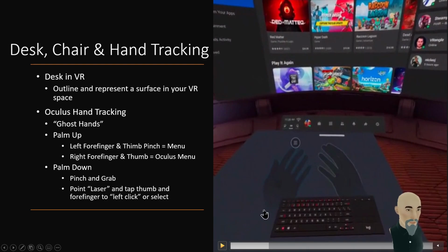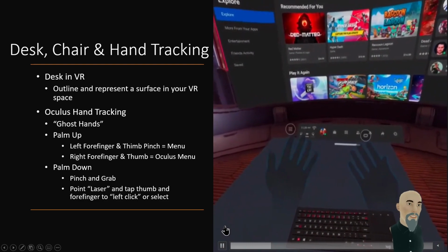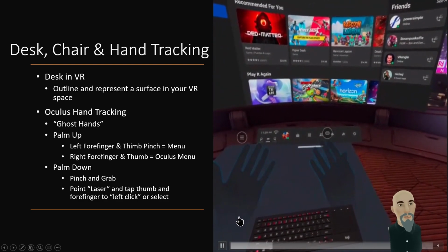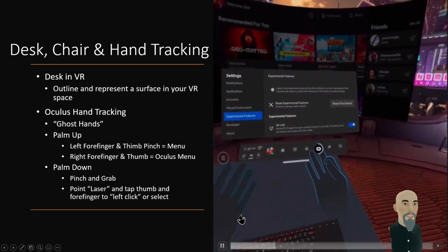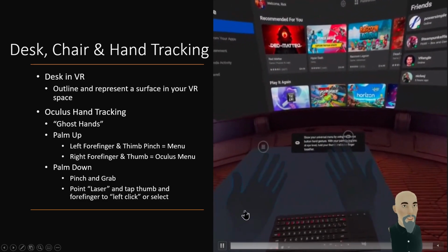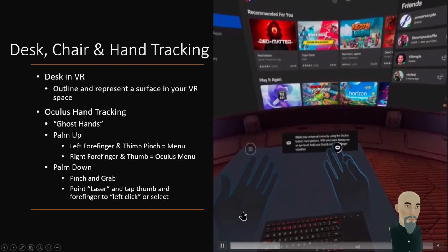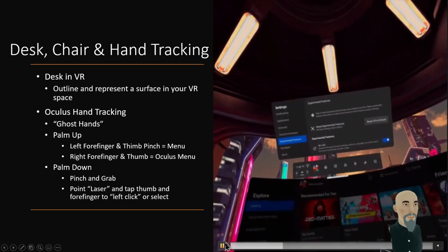Now, there's really two positions for you to use your hands in. There's palm up or palm sideways or palm down, however you want to define it. But palm up and then a pinch, forefinger and thumb, on the left hand is a contextual menu. On the right hand is the Oculus menu. So if I pinch with the right hand, forefinger and thumb, the Oculus menu comes up. I pinch again, it goes away. So no matter where I am or where I might get lost or stuck, if I do that right hand palm up pinch, I'll get back to the Oculus menu.